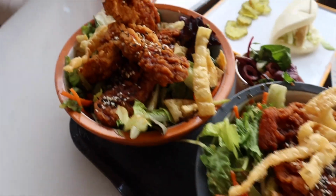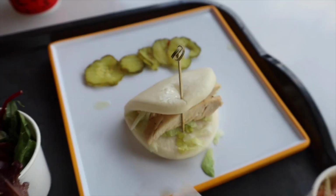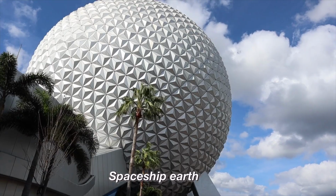These are chicken General Tso salads, fried chicken. That's my tiny little meal. What the hell did I order? Side salad, side coleslaw, and that's pretty much it.